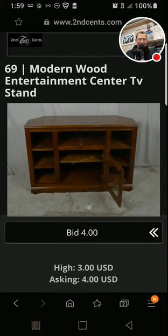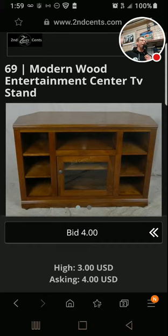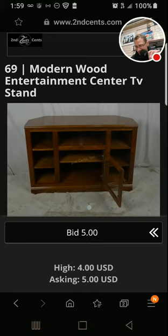Lot 69, modern wood entertainment center, TV stand. Put your flat screen on here, your DVDs in there, whatever you want. You can put your game systems. Lot 69. I got a bid of five, seven and a half, ten.